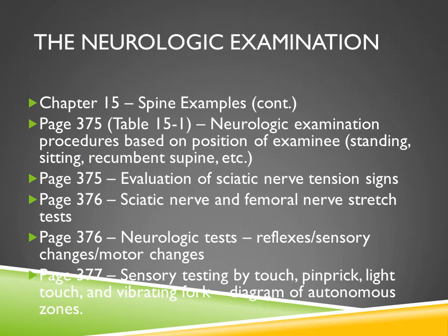Continuing on in chapter 15, just to impress you regarding the importance of the neurologic examination, on page 375, which is table 15.1, there is a description of different neurologic examination procedures, and it gives you those procedures based on the position of the examinee. There are standing procedures, sitting procedures, procedures while the patient is supine, and procedures when the patient is prone. Lower down on page 375 it talks about how to evaluate sciatic nerve tension signs, and page 376 talks about sciatic nerve and femoral nerve stretch tests.